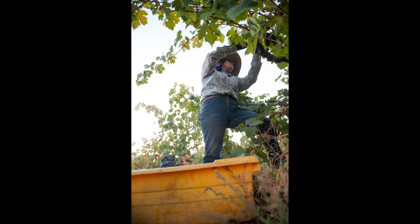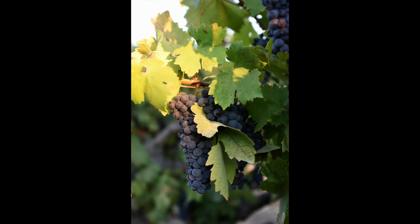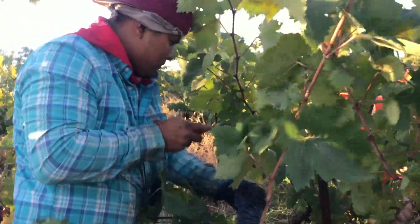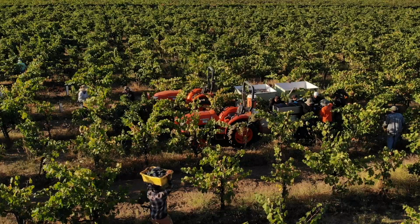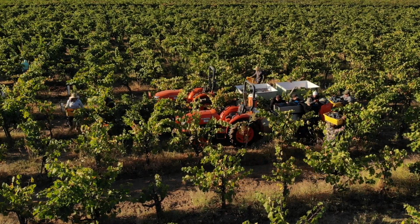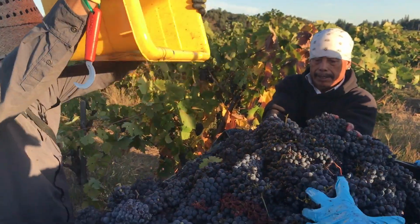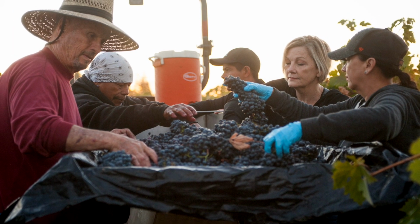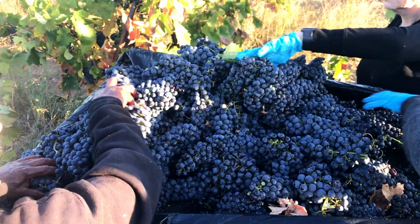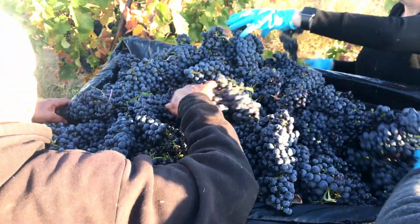The great thing about our crew, who has been with us for many years, is that they look at each cluster and are very careful about what they're picking. And of course, the things that we've done earlier in the growing year to achieve a uniformity of ripeness are all showing up now. So we're not seeing some grapes that have poor color, or in other words, would have less flavor, less color in the skins. Everything is nice, dark, deep, midnight blue in color.